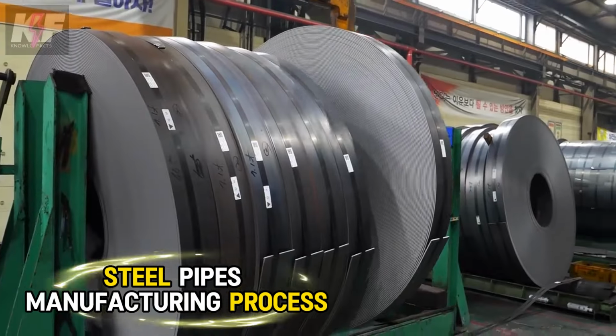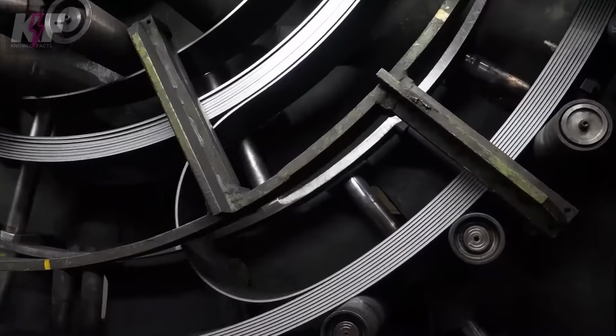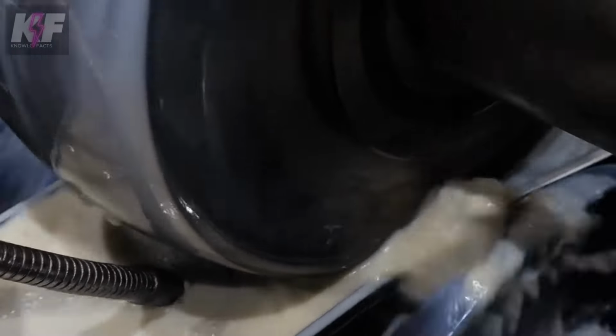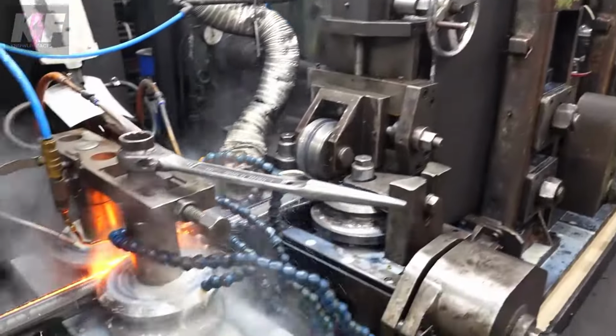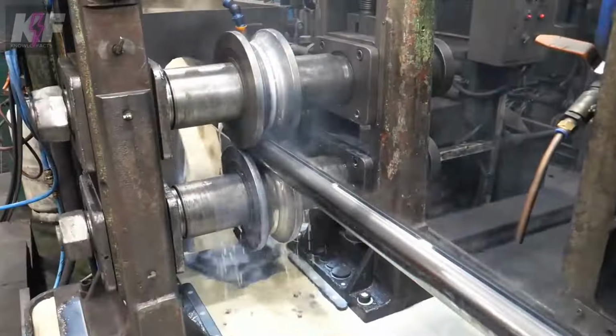Steel pipes undergo a meticulous manufacturing process to ensure quality and durability. The process starts with raw steel cast into billets or slabs, heated to 2,200 degrees Fahrenheit, and cleaned before being rolled into thin strips called skelp. For seamless pipes, hot billets are stretched into shape, while welded pipes are formed by heating and rolling the skelp, and then welding the edges together.